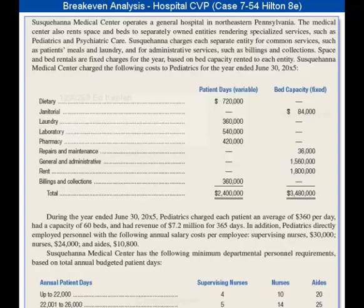Susquehanna Medical Center operates a general hospital in northeastern Pennsylvania. The medical center also rents space and beds to separately owned entities rendering specialized services such as pediatrics and psychiatric care. Susquehanna charges each separate entity for common services such as patients' meals and laundry, and for administrative services such as billings and collections. Space and bed rentals are fixed charges for the year based on bed capacity rented to each entity. Susquehanna Medical Center charges the following cost of pediatrics for the year ended June 30th, 2005.